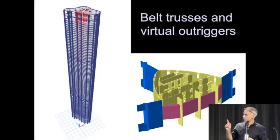Now, on the left there, you'll see these are actually pure belt trusses with no outriggers, no outriggers as such between the core and the columns.